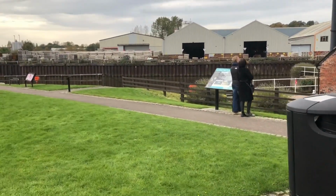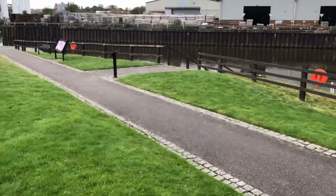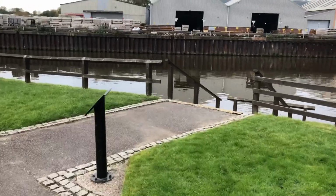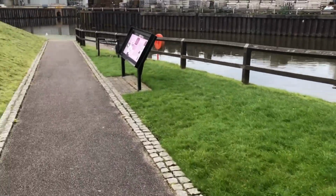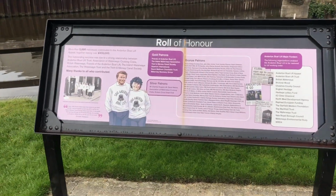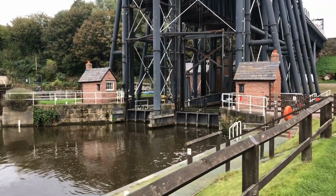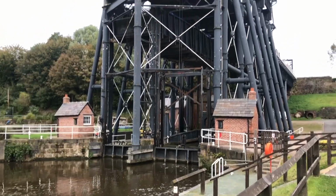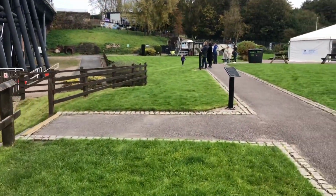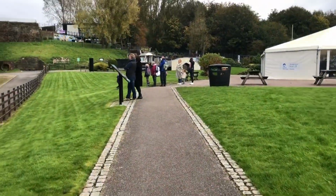So this is the low level here now, where they will enter from the river, which is here. You can see that one's gone down, and that one's virtually at the top now, so if we go back to the top, you'll see that boat exit, if we get there quick enough.